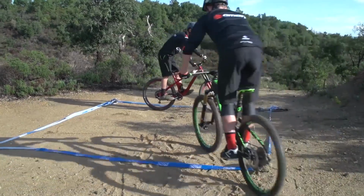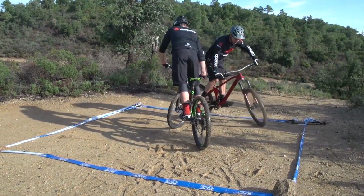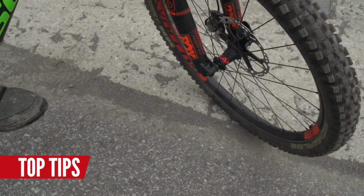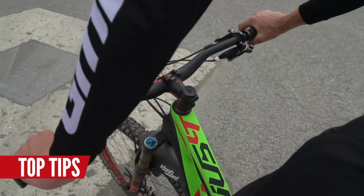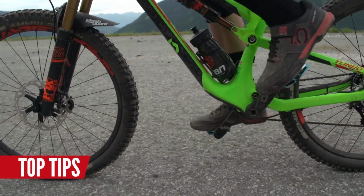If you get really good, then you can battle with your friends and try and push them off when you're all track standing together. Top tips for holding your track stand a little bit longer are using your front wheel and just rotating it backwards and forwards, brakes on and off, and also pedaling backwards.